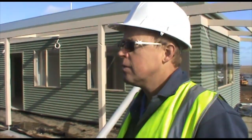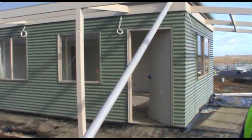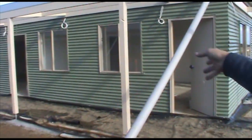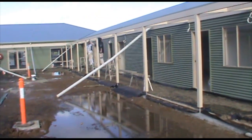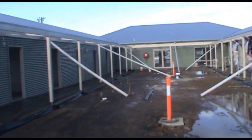Up in the amenities area here now, Jonathan, just run us around the site. So we've got this main administration office here, and then all our side offices down that side, boardroom down the end, and then across the very end is the canteen, and then agent offices up this other side here.